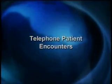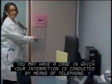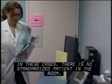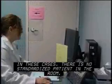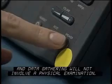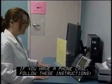Telephone patient encounters. You may have a case in which your interaction is conducted by means of telephone. In these cases, there is no standardized patient in the room, and data gathering will not involve a physical examination. If you have a phone case, follow these instructions. Press the speaker button above the yellow dot on the phone to place the call.